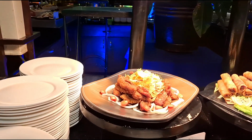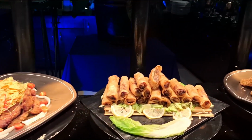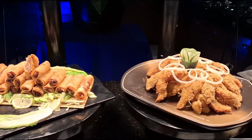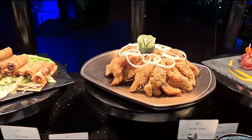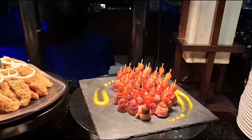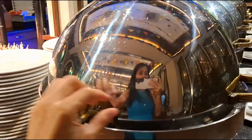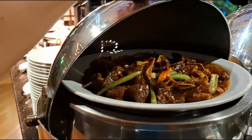And this is Filipino food, fish finger, pork lumpia, and buffalo tender. And this one is bacon sausage roll. So let me see what's inside here. I'll open. Ooh.